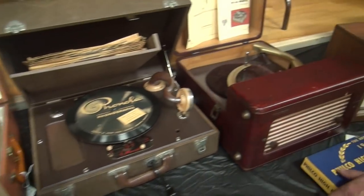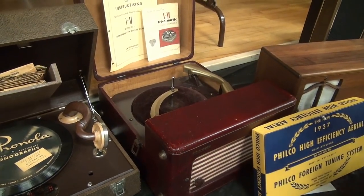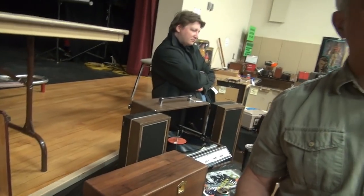So, Barry, do you have a website or anything that you sell through? I don't. I do it as a hobby. That's cool. I like doing what I do. Mark got me started about 10 years ago. Now you're hooked. I'm hooked.